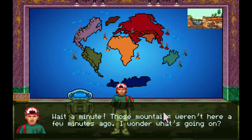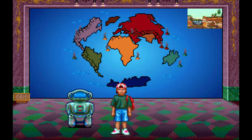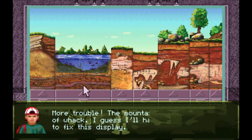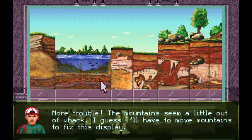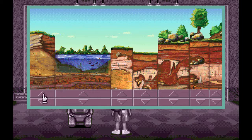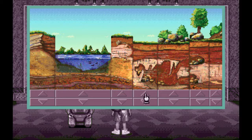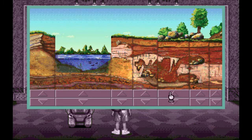Wait a minute, those mountains weren't here a few minutes ago. What's going on? Look at these mountain ranges. More trouble. The mountains seem a little out of whack. I guess I'll have to move mountains to fix this display. This one's weird because you just push the up arrow. This is how you solve this issue, is by pushing the up arrow.